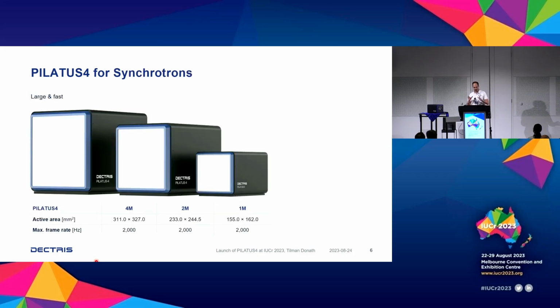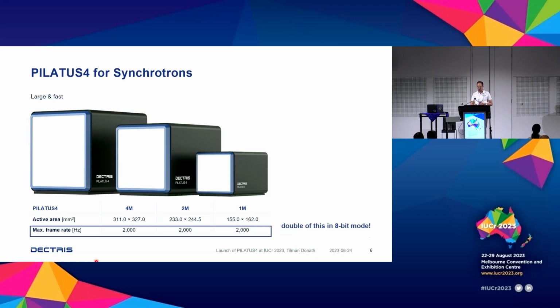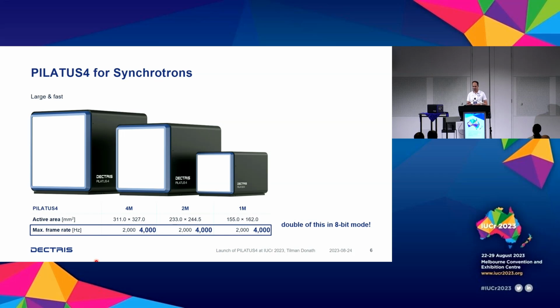So now I go to the synchrotron detectors. They are large and fast. The one that's standing here is the 1M detector. That is the smallest we will deliver for the synchrotron, with a 150 times 160 millimeter active area. And then it goes all the way up to the 4M detector, the largest, with double size in both dimensions. And the really cool thing about these detectors is that they can run at 2,000 frames per second. Even the largest detector can run at that speed. Not only that, but they also offer an 8-bit mode, so you can reduce the bit depth to 8-bit and then speed them up to 4,000 Hertz. Moreover, like for the Pilatus3, we will offer cadmium telluride and silicon sensors, starting with the cadmium telluride 1M, with deliveries supposed to start in Q3 2024.